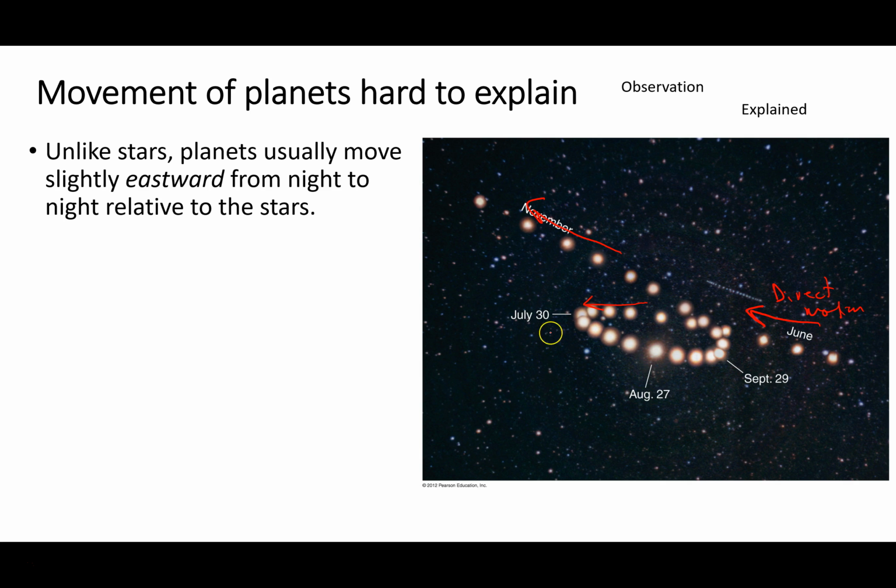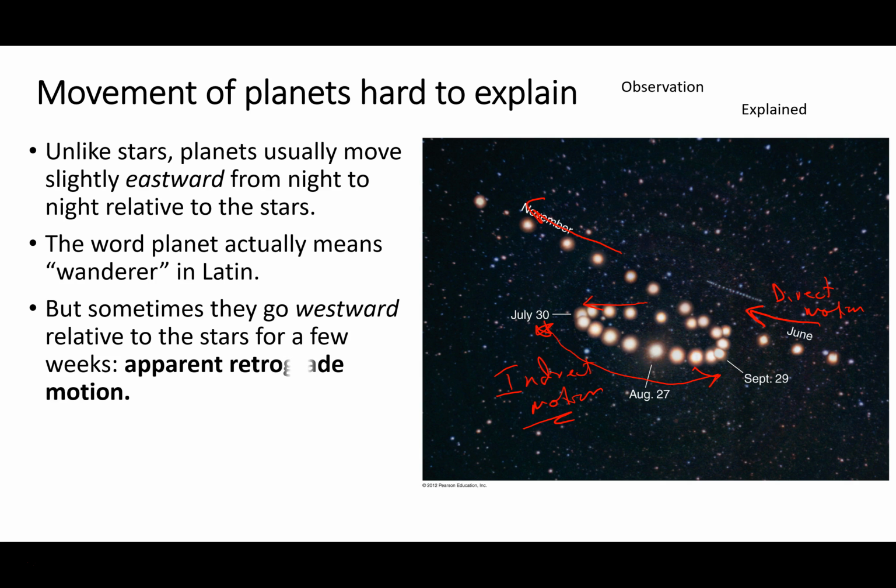When it backtracks, like it's doing from July to August to September, this sweep right here, I'll put a little star here, this is indirect motion. Indirect motion is the way I learned it, and here we call it retrograde motion. Indirect motion is equal to retrograde. Retro means rebel. Now, stars don't do this. Stars don't wiggle, okay? But planets will wander against the background stars. And I hope this makes sense.